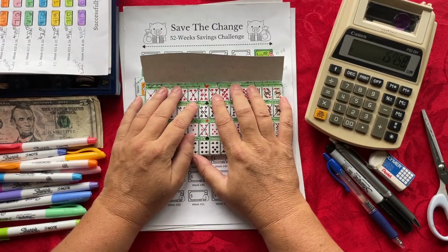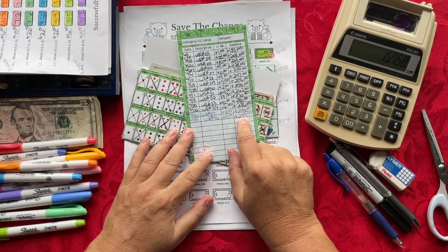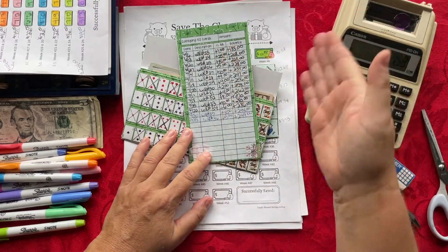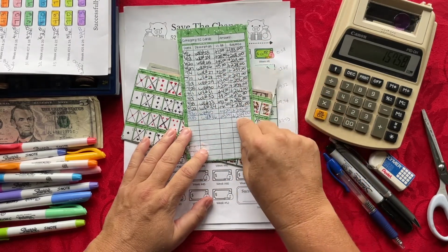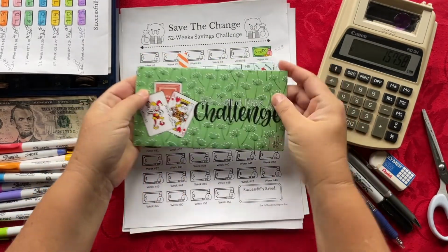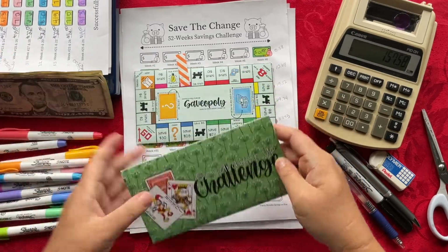Last week I verified the cash that I have inside of my envelopes and compared it to my trackers. I do that at the end of every month to make sure that I am saving exactly inside of my envelope how much the tracker is telling me. So I will verify this cash at the end of September, for those of you that are, again, new to my videos. So that is the 52 card pickup challenge.